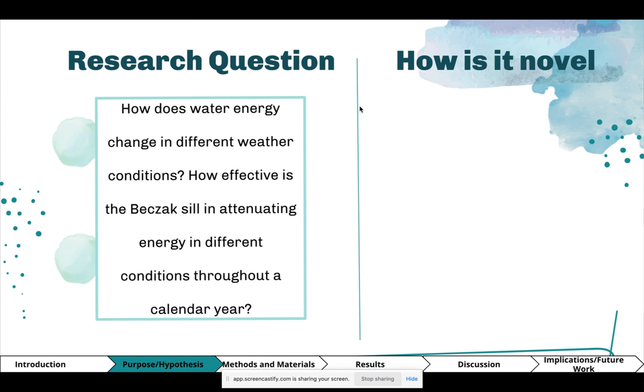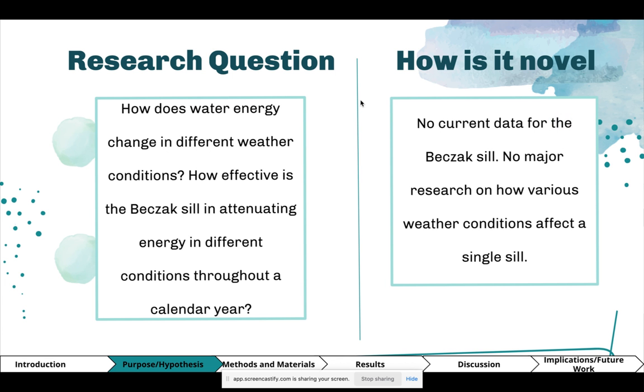My research question is, how does energy change in different weather conditions, and how effective is the Beczak sill in attenuating that water energy in different weather conditions throughout a calendar year? It's a novel research question because there's no current data on how effective the Beczak sill is at doing its job in attenuating the water energy, and the Beczak sill is my study location. And there's no major research on how various weather conditions affect a single sill, and this is mostly because in the scheme of things, living shorelines are a fairly new development.